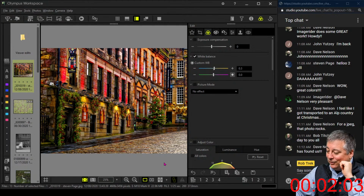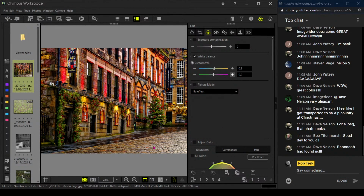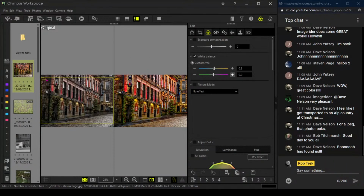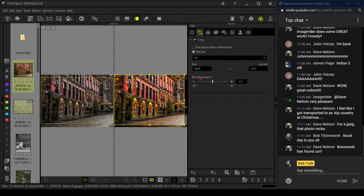I think that's it. That's all I need to do. It's already really good, so let's not jack it up anymore. But there's the original on the left, which is nice also, but I think the image on the right is better, still some keystoning. I hate that. Let me straighten it a little more.